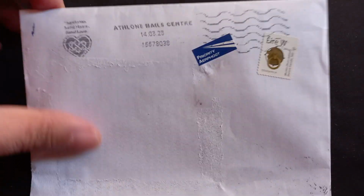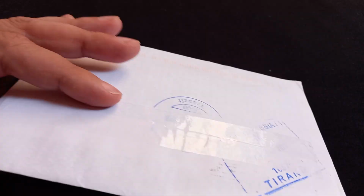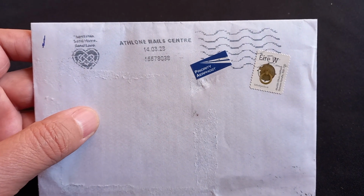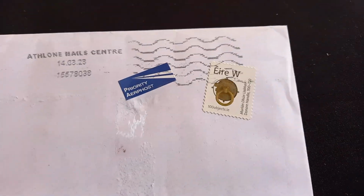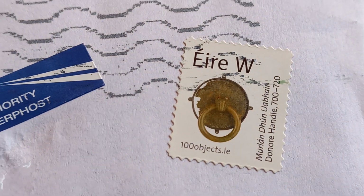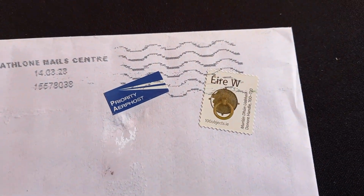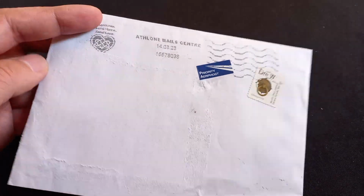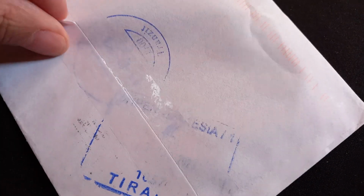Nandi here today with another unboxing video, and today we have this small white envelope, and this is from Ireland. I believe it's from Ireland because of the stamp here. Yes, it's from Ireland. So it will be a very short unboxing video, but I'm very curious to see what's here inside. I don't think they are coins, because it does not feel that it has coins.